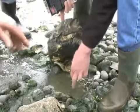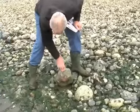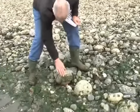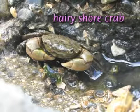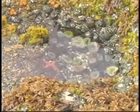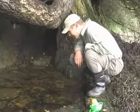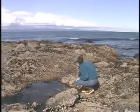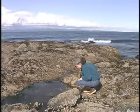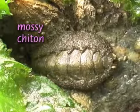Never overturn a rock larger than your head. Move rocks slowly and with care. Always return them gently to their original position to avoid crushing anything that lives beneath. Tide pools are special and fragile. Kneel quietly by tide pools and observe. Take care not to walk in them. Always wet your fingers before feeling stars, clams, snails, and other fairly hard-bodied animals.